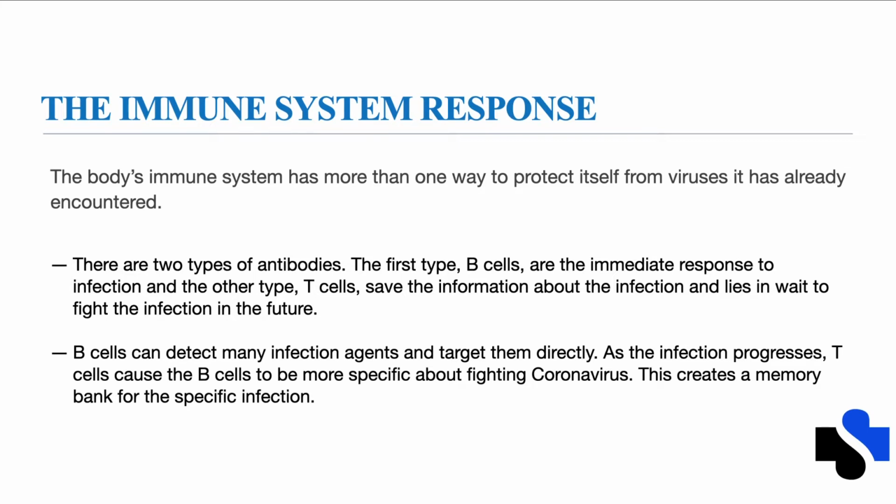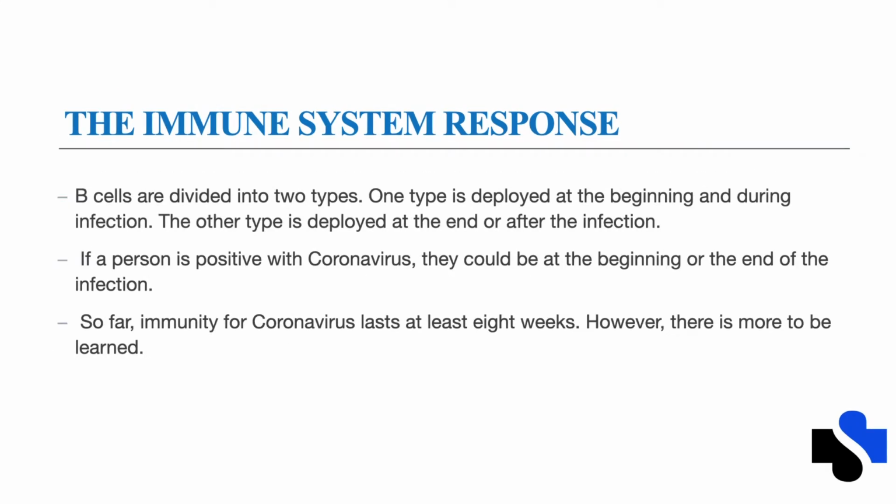B cells can detect many infectious agents and target them directly. As the infection progresses, the T cells cause the B cells to be more specific about fighting infection, in this case coronavirus. So this creates a memory bank for the T cells to be able to be deployed when the time comes. B cells are also divided into two types. One type is deployed at the beginning and during the infection, and then the other type is deployed at the end or after the infection.